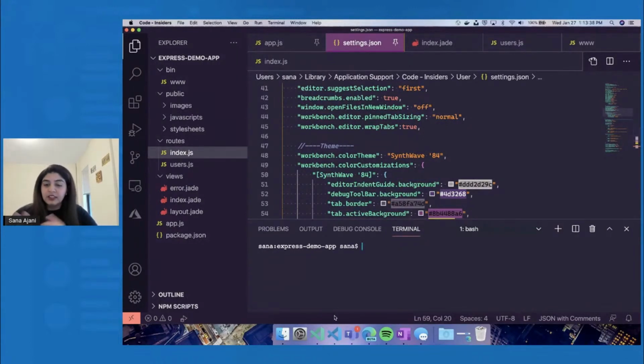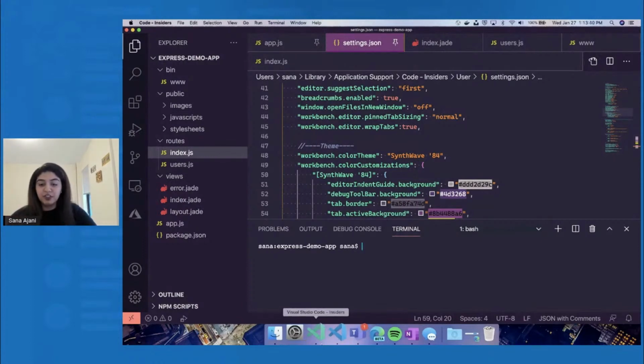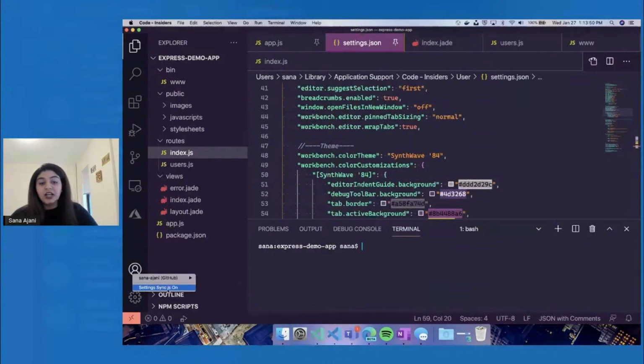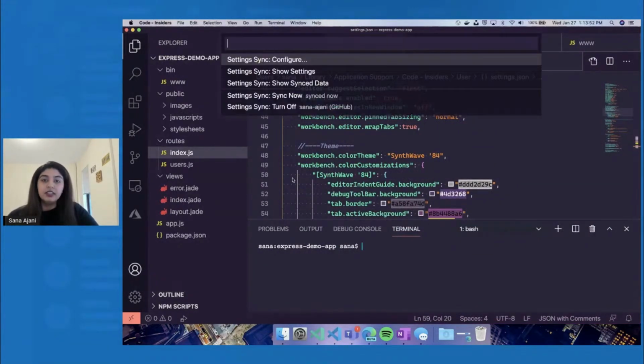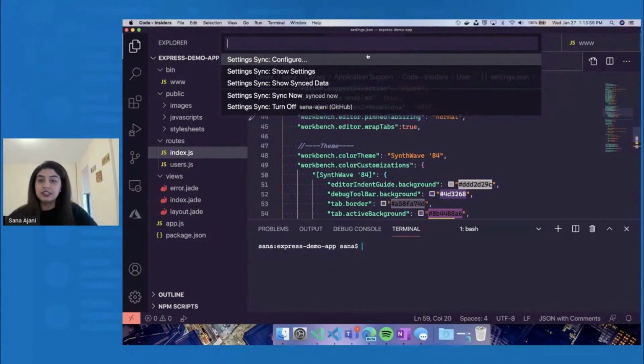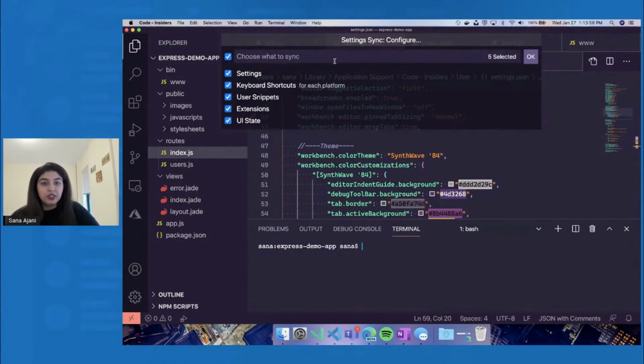So I'm going to emulate the two device workflow by using Insiders, which I have right now, and Stable. So the Stable is like my new machine. You can see here that I am actually logged into setting sync. So setting sync is what preserves your settings and your extensions across different machines. So you can see what I'm actually syncing: my settings, my keyboard shortcuts, my snippets, extensions, UI state, syncing all of it.